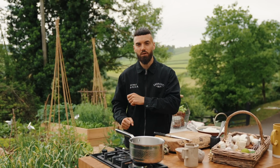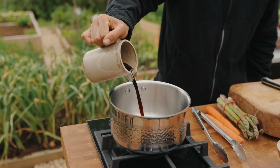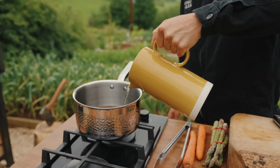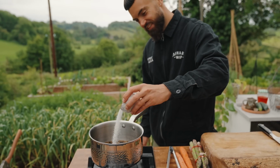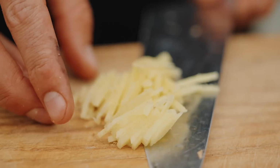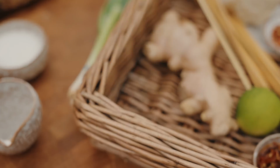Into my saucepan, I'm adding a cup of low salt organic soy sauce plus a cup of water, and that will just make it less salty. I'm also going to be adding some sugar, some fresh ginger and some garlic, plus some finely chopped spring onions.